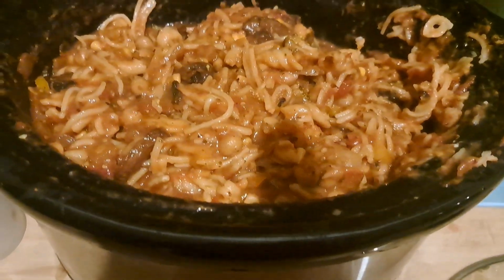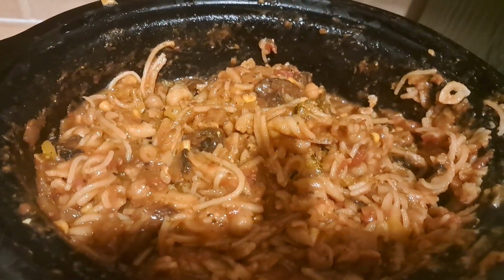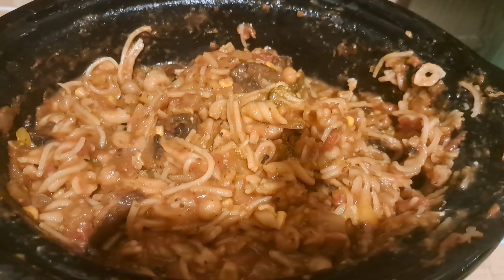But other than that, it tastes really good. I have tasted it. It is going to be very filling. Yes, we are going to have far too much for one sitting. So, hey ho, rest can go in the freezer.